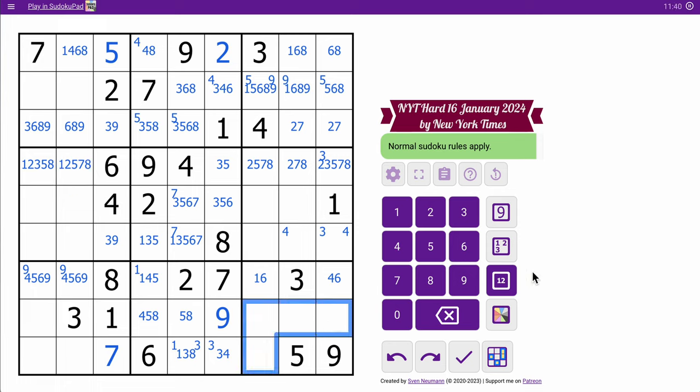Let's see, 3, 5, 9 there. Let's see, that sees 1 and 4 by row and column. This one sees a 1 by row, so that one's going to see it for the same reason. This is not 4, 6, or 7. It's 7 to 1 of those. Not that that helps. This isn't 1, 3, or 9. It's also not 7 or 8 by box logic. Okay, this isn't 1, 3, 7, or 8.